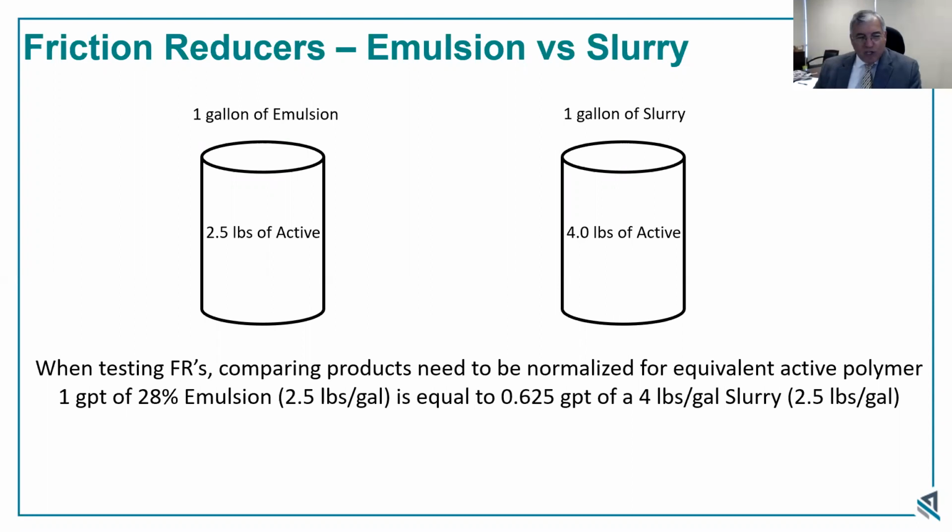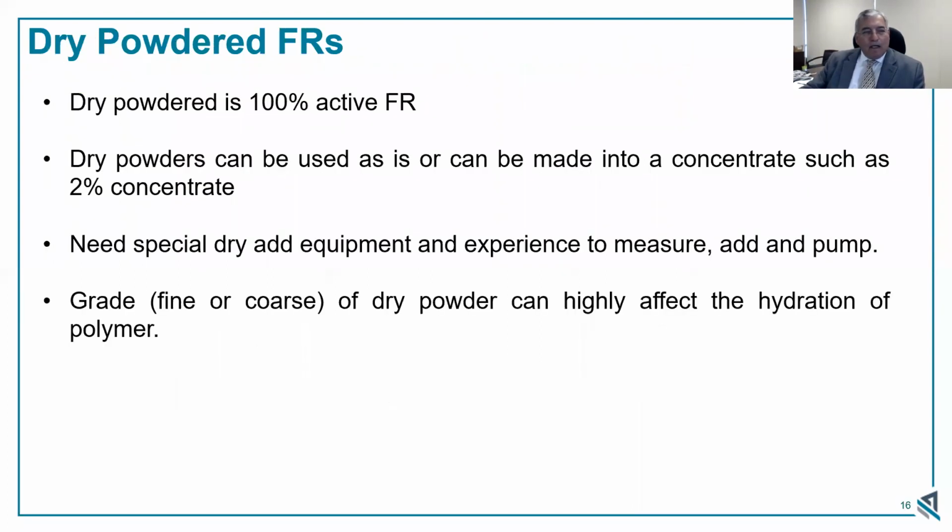Whenever we do the normalization, if we were to run at 1 gallon per 1,000, that's only 2.5 pounds, which means in a 4 pound per gallon slurry, you would need 0.625 gallons per 1,000 of the slurry to come up with the same 2.5 pounds per gallon. And when we're doing the testing, it's important for us to understand that 1 gallon of an emulsion and 1 gallon of a 4-pound slurry are not going to be equal, and the performance is going to be skewed. Whereas the dry powder is 100% active.